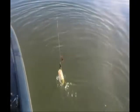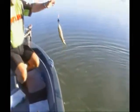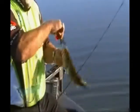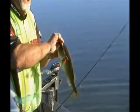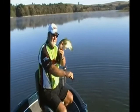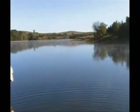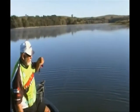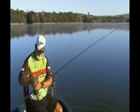Here's our first bass of the day on a topwater buzzbait. And these are the kind of typical bass you can find in these small city lakes, and kind of what we would expect to catch early in the morning. That's a nice little bass. Nice little city lake bass. And we're going to continue to throw our topwater here for probably about another hour before we move on to some more finesse type baits and things like that.